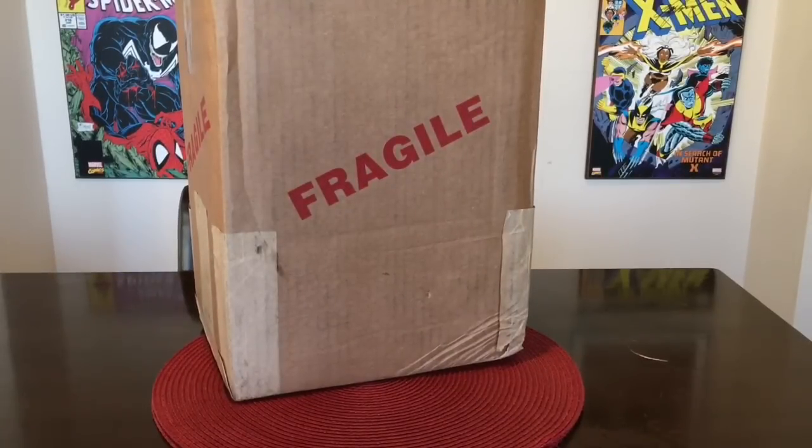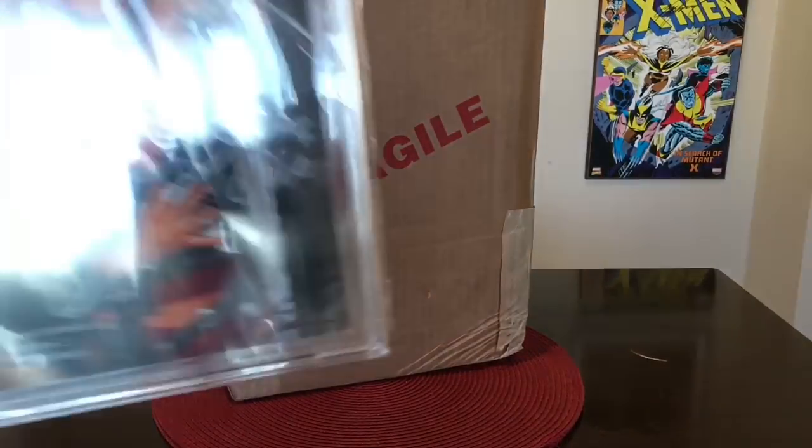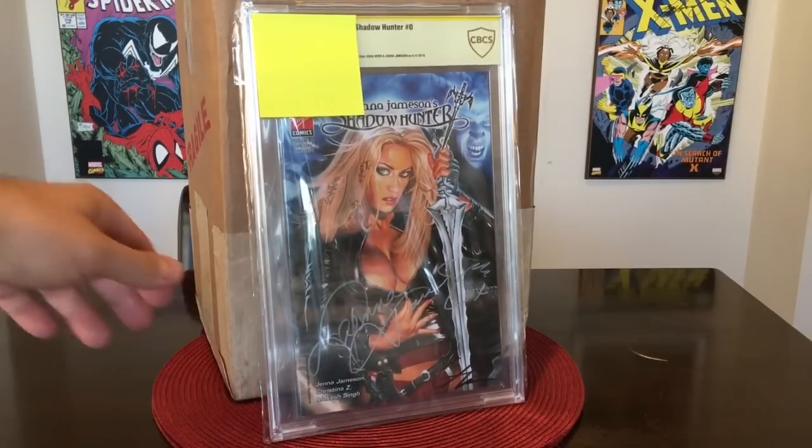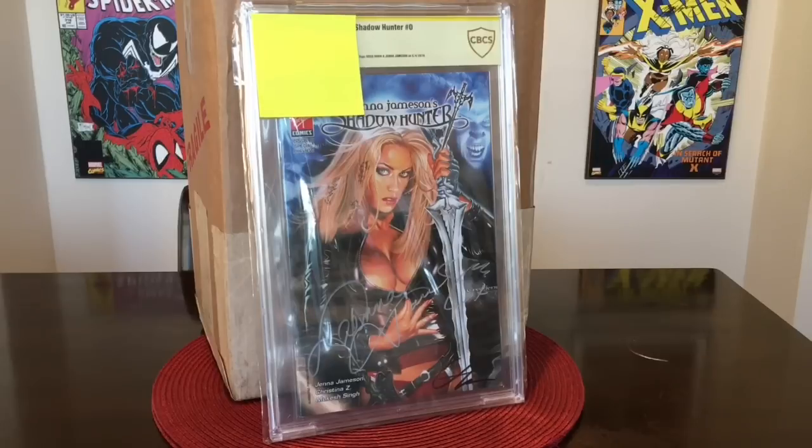All right, let's keep it going, people. Next book is Shadowhunter #0. I guess this is a Jenna Jameson comic book. I guess she was getting back into comics back in the day, and Greg Horn threw her on the cover.